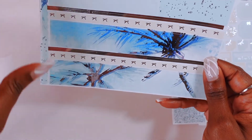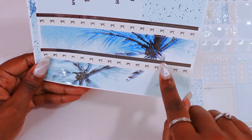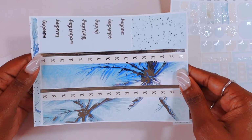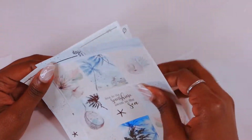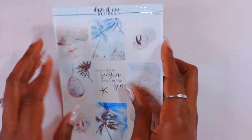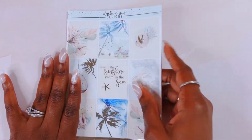Super, super cute. And I just love the palm trees. Do you see how that matches up? Like, I am a sucker for a scene. Love it. So this is the first kit that I purchased from Dash of Sun called Sunshine, and I cannot wait to go ahead and use that.